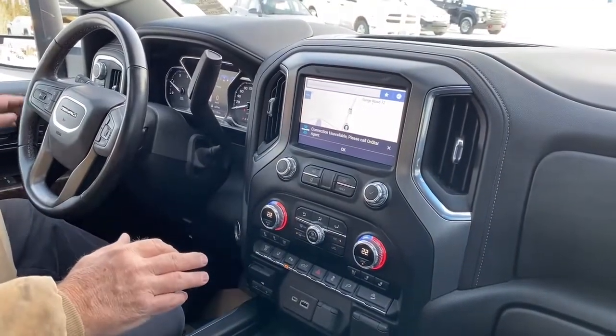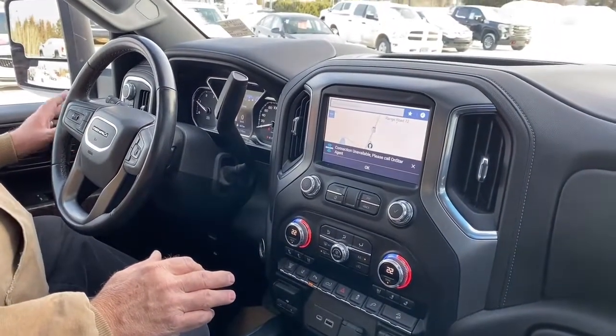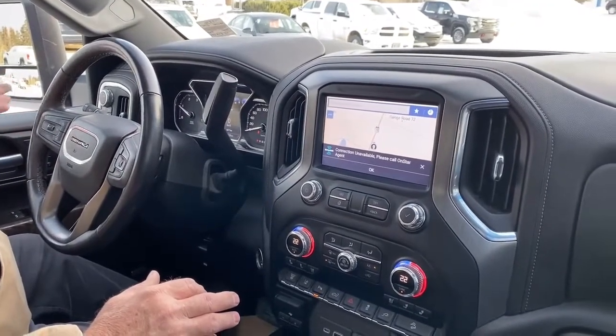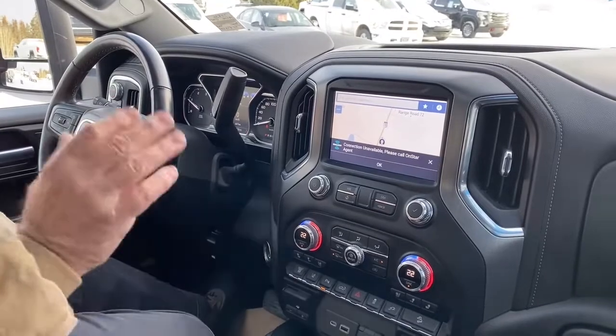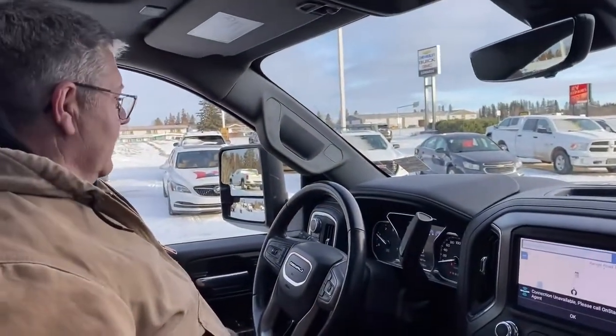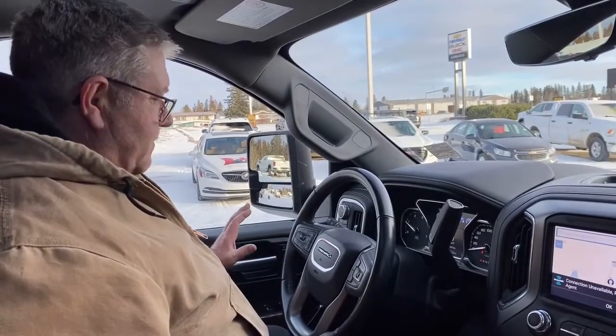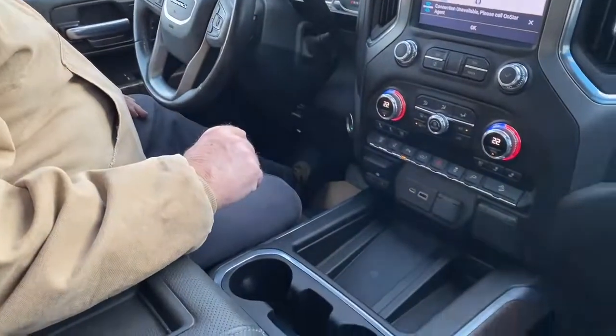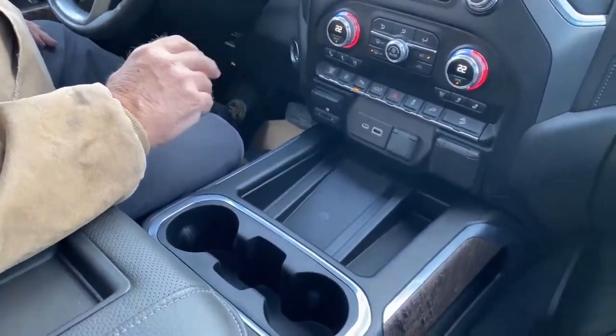This truck's equipped with the auto track transfer case, so you can actually use it in four-wheel drive, or you can put it in auto mode where it'll switch by itself as needed. Really nice for highway driving. It's easy peace of mind, nothing to worry about that way. The truck has memory seats in it, wireless phone charging in it, built-in trailer brake control, engine brake.